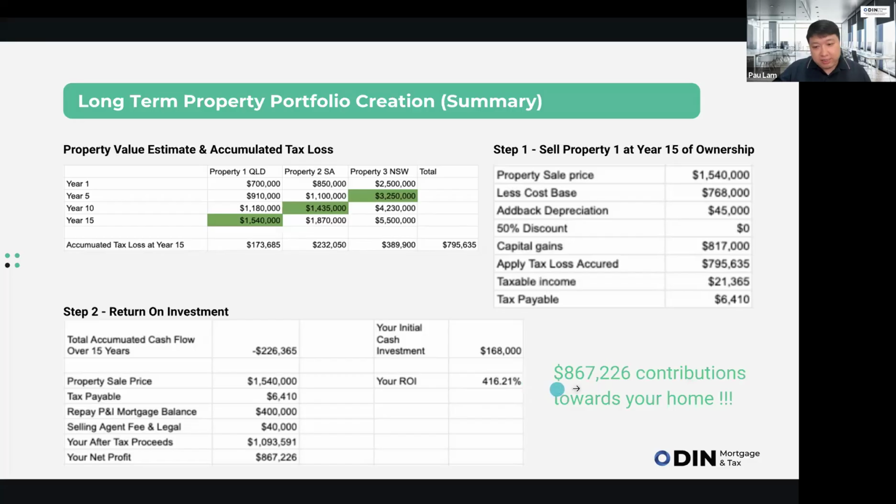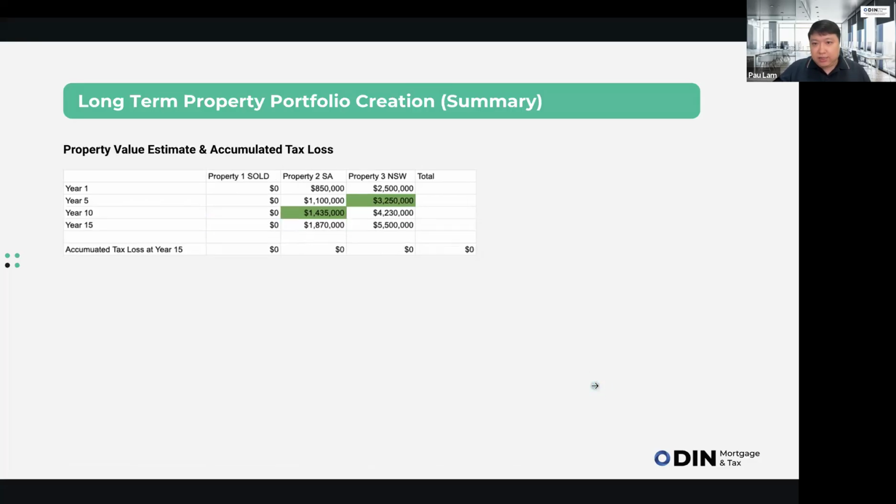So this is another 867 contribution towards your home.